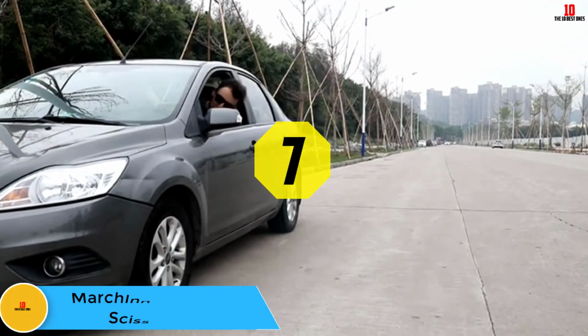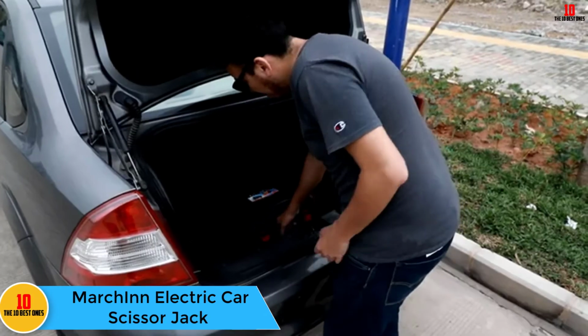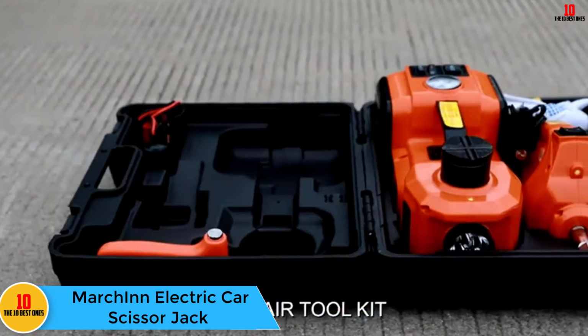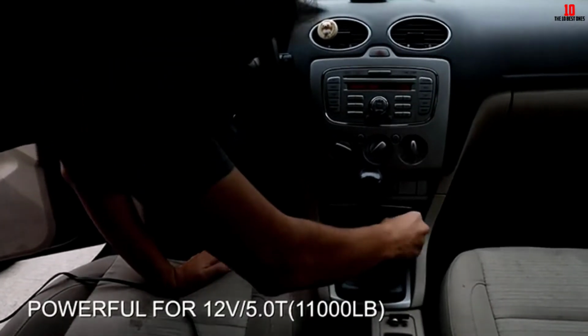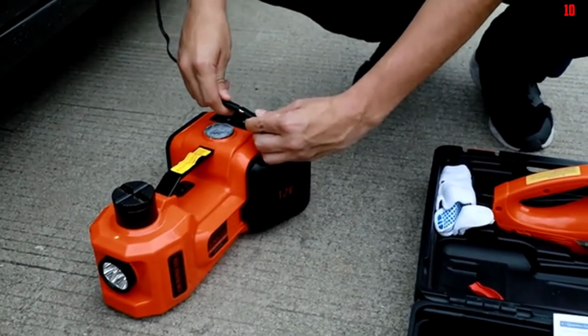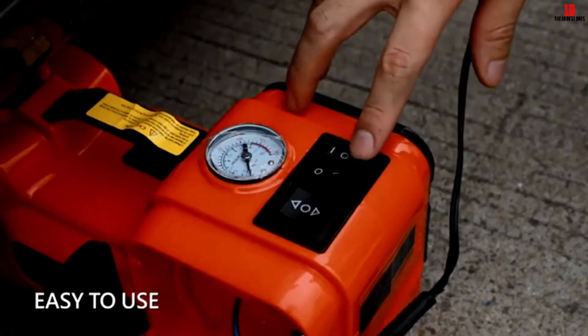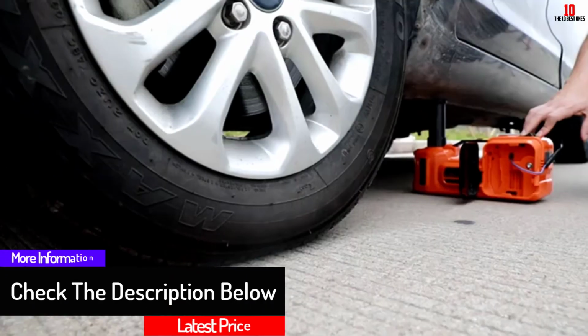At number 7, we have the MarchInn electric car scissor jack. I couldn't resist its power even on paper. 3-ton support, 6,600 pounds capacity sounds astounding. And when I tested it out, I got even more excited. It is not only powerful but also very efficient. It took only around 2 minutes to lift my truck, and within minutes, I had a fresh new tire on.